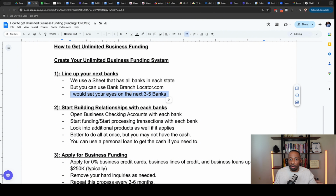You want to have that already dialed in, right? You don't want to go in trying to get business funding and not even know which banks you're going to go to, just kind of winging it, just kind of picking one. This has to be systematic. It has to be in a system, pretty much. It has to be strategic.